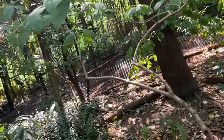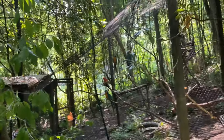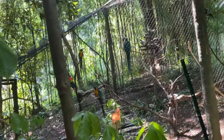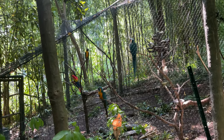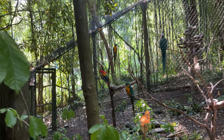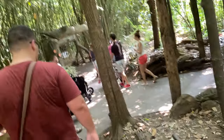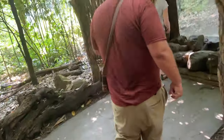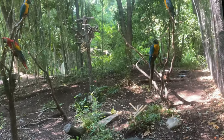Here are scarlet macaws and the blue and yellow macaw. What macaws are these? Blue and gold for the blue and yellow ones. And the red one, if you look right there, that's a scarlet macaw. Get a better view of them. And there's also a Helmeted Curassow, which is right back there, if you look.